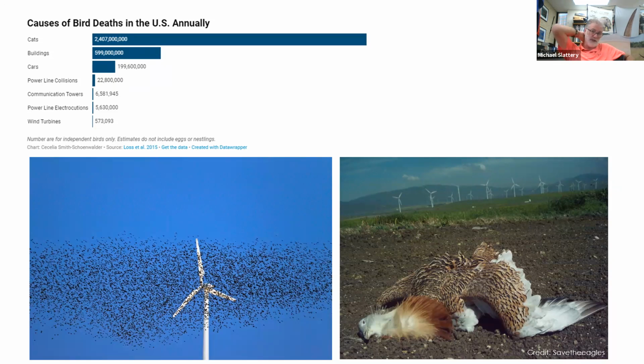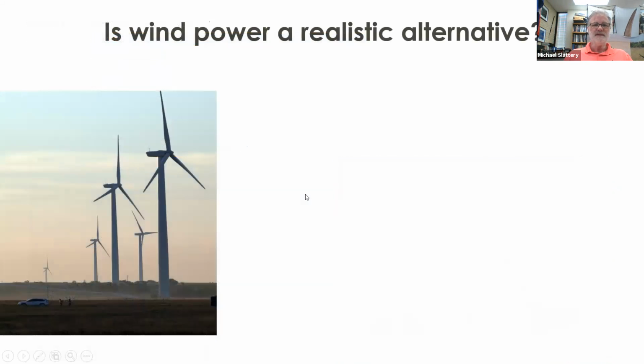And I agree completely that it's an energy landscape. It's an artificial energy landscape. So again, to use your phrase, self-preservation. Yeah, tricky, right? So is wind power a realistic alternative? It is, right? But there are some caveats.